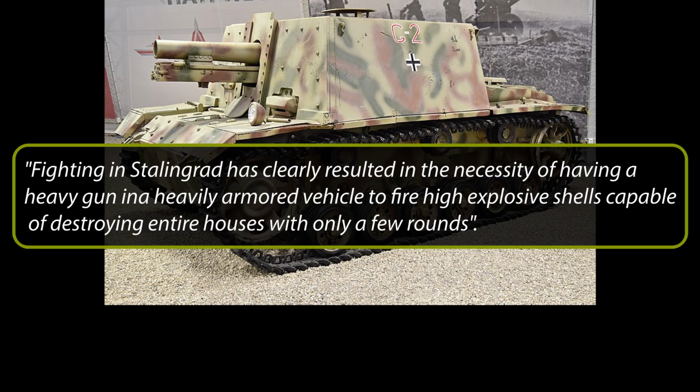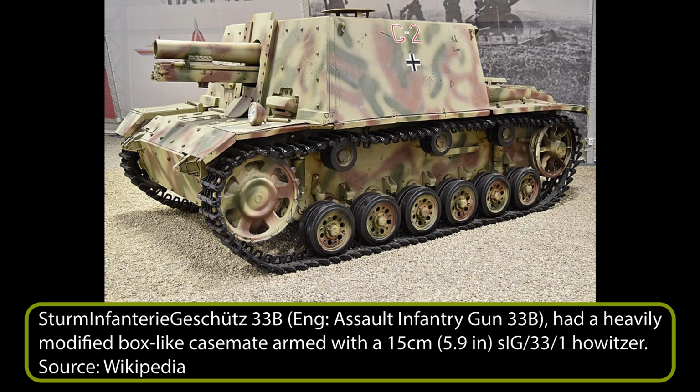Fighting in Stalingrad had clearly resulted in the necessity of having a heavy gun in a heavily armored vehicle to fire high explosive shells capable of destroying entire houses with only a few rounds. The initial result of this calling was the SturmInfanterieGeschütz 33B, a variant of the StuG III assault gun with a heavily modified box-like casemate, armed with a 15cm SturmInfanterieGeschütz 33/1 howitzer.